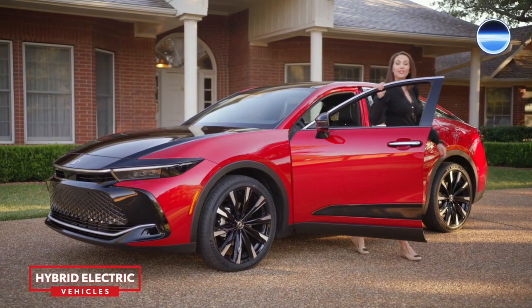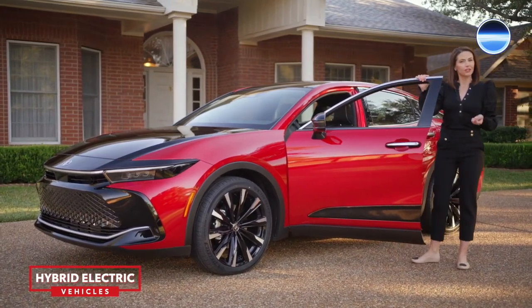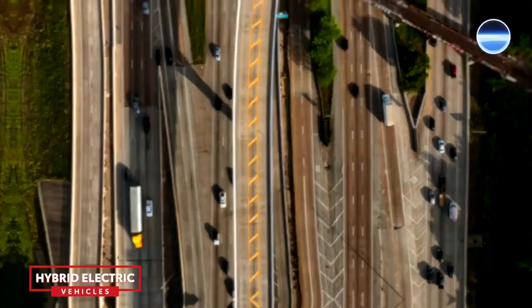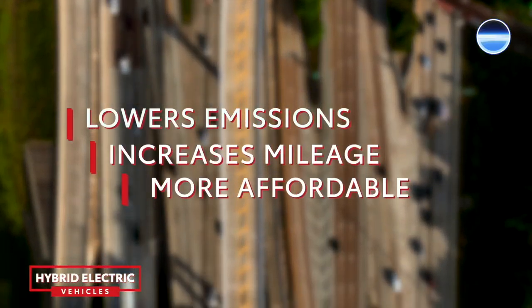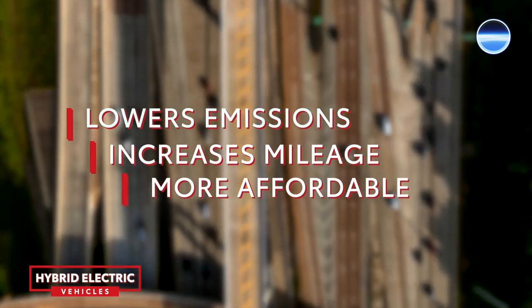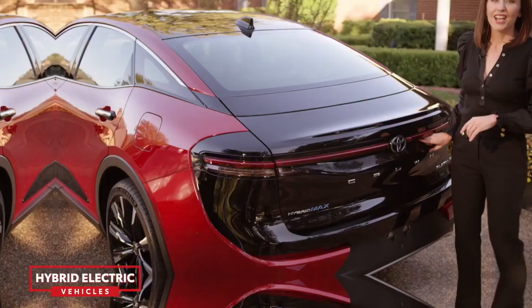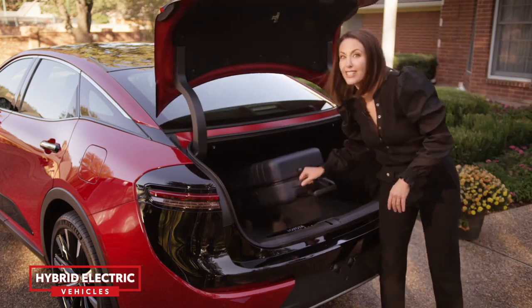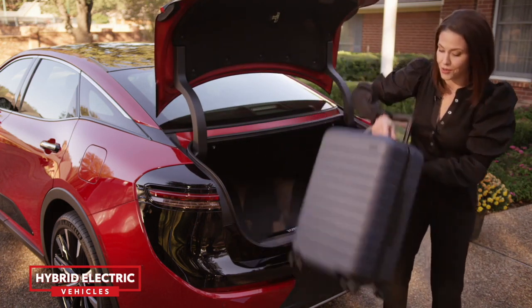Engines in hybrid vehicles tend to be smaller and yet more efficient because they're paired with an electric motor. And you know what that does? It lowers emissions, increases mileage, and makes the starting price point for electrified vehicles more affordable. So if you want your travel around town or maybe on the open road for a trip to cost less at the pump, this is a great option.